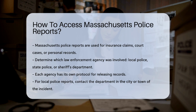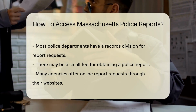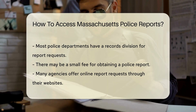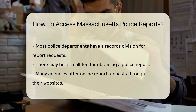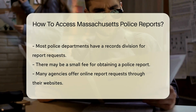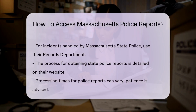First things first, identify the law enforcement agency involved. Was it the local police, state police, or perhaps the sheriff's department? Each agency has its own protocol for releasing records. For local police reports, you'll want to contact the police department in the city or town where the incident occurred. Most departments have a records division. Here, you can request the report you need. There might be a small fee, but it's a small price to pay for the wealth of information you'll receive.